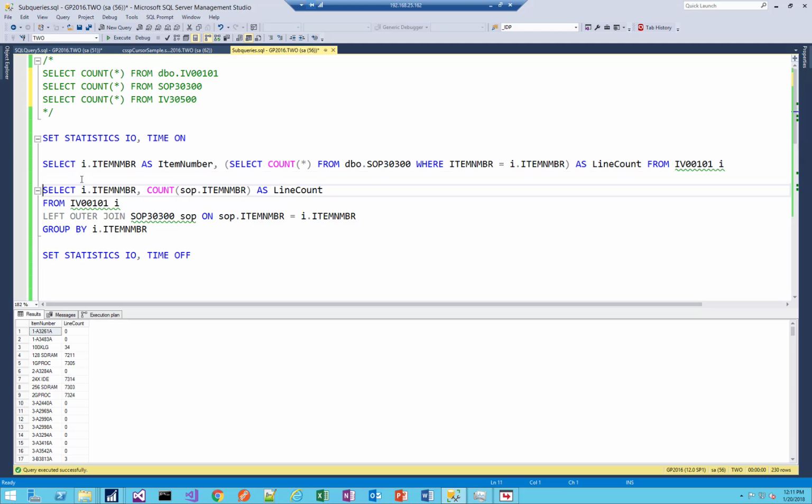Then I wrote a similar query, but I used a join this time. So I used a left outer join against SOP 303. I grouped by item number, got a count for each item in the SOP table, and I get the same results, 230 rows, less than 1 second. Both appear relatively quick with this small data set. So how do we compare these?